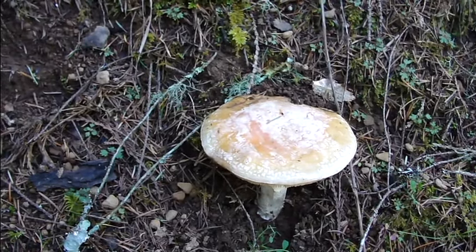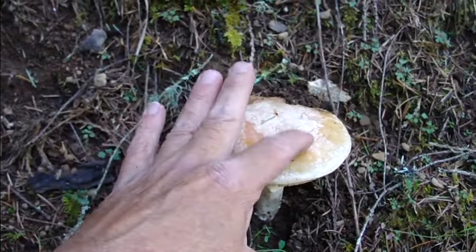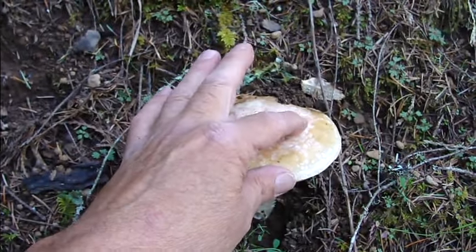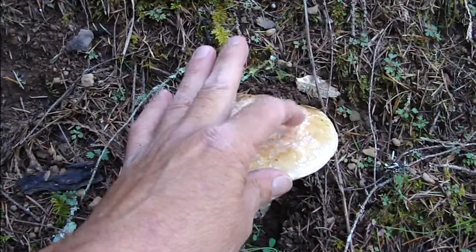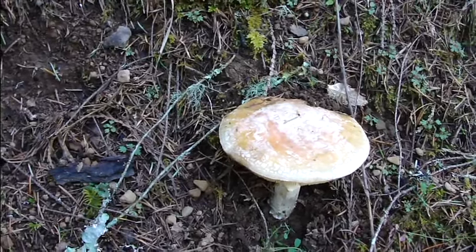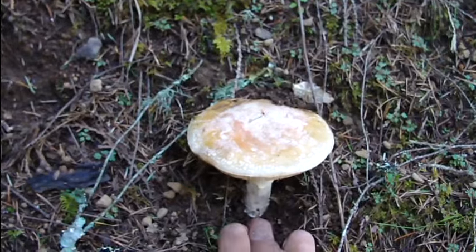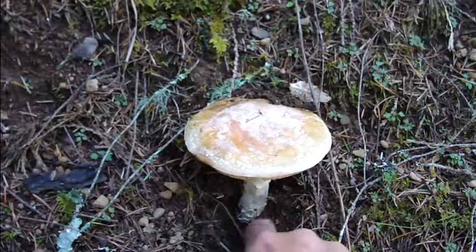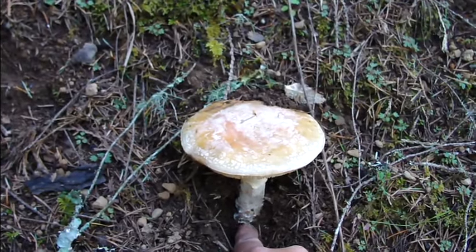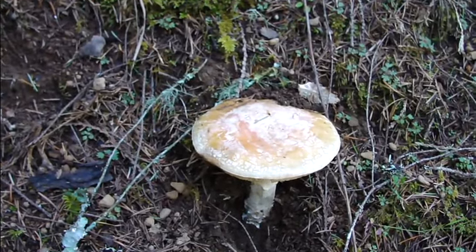Now, one thing with the Muscaria is the little scabers on the top, they can come off quite easily. Same with the Pantherina, they come off. These on the aprica kind of get fused. And this material up here is from the volva down at the base. I don't want to disturb it too much, but there's an egg sac down here. You can see the top of the lip of it there. And yes, this one is toxic, being one of the Amanitas.